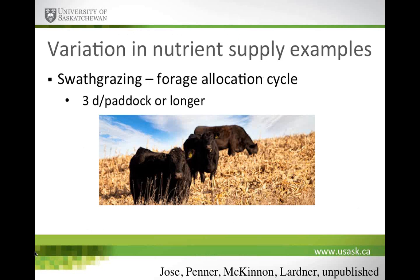So I thought I'd go through some examples of where we might actually have some of these challenges in conventional production. And I'm going to focus on some extensive feeding systems. So certainly with swath grazing, we know we're trying to reduce costs by providing a system where those cattle can harvest the forage themselves. And if you look at the industry recommendations, we often recommend providing an amount of forage to be suitable for a 3-day allocation.